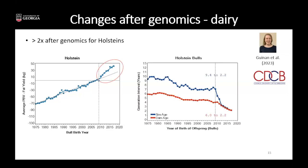We talked about increasing prediction accuracy and decreasing generation interval. We also heard about this yesterday, but here's another example where the generation interval on the sire side or on the dam side, right, decreased significantly in the dairy industry. And that happens because with genomic information, we can make selections with a higher level of accuracy on young bulls, and that allows us to make selection decisions early in the life of those individuals. And so that's how we decrease the generation interval, and that contributes significantly to the rate of genetic gain.